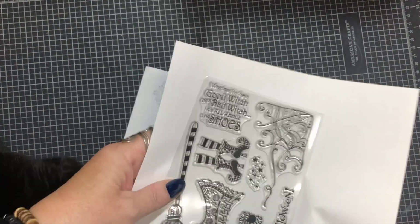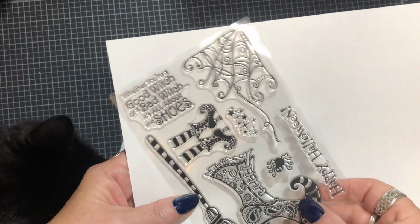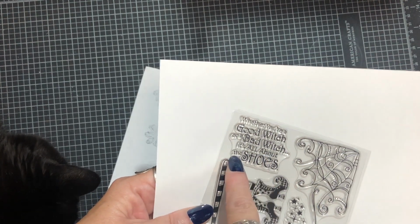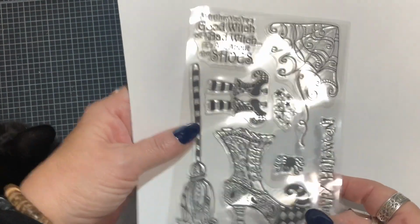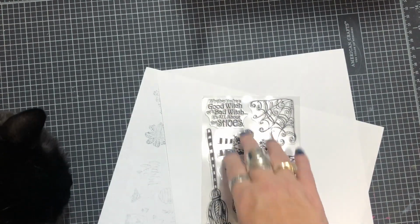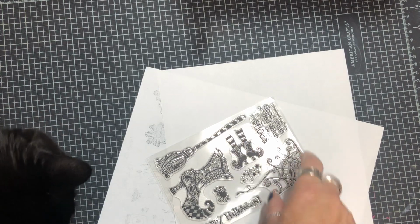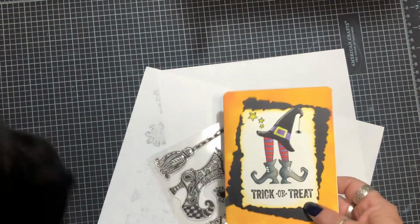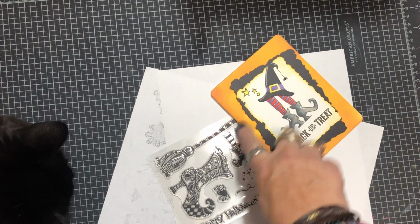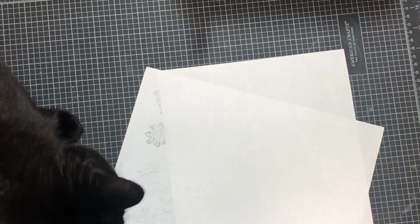It's got a pretty ornate spider web. It says Happy Halloween. When you are a good witch or a bad witch, it's all about the shoes. That's adorable. That is still available as of when I'm making this video. And this is a really good alternative to this stamp. So I apologize. Actually, that might fit better in that hat anyway. So we'll do something with that.